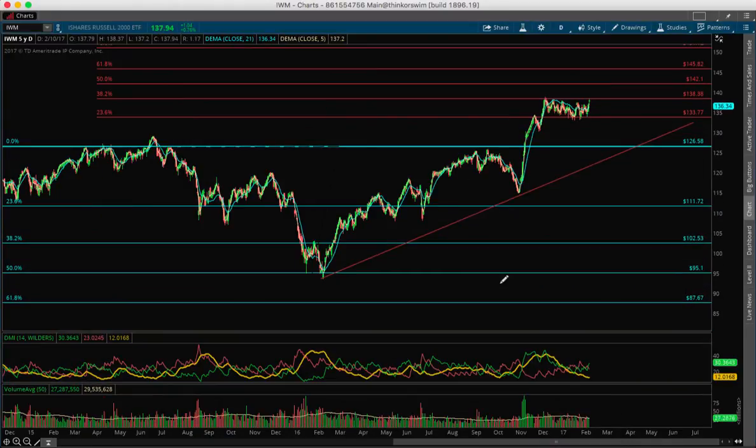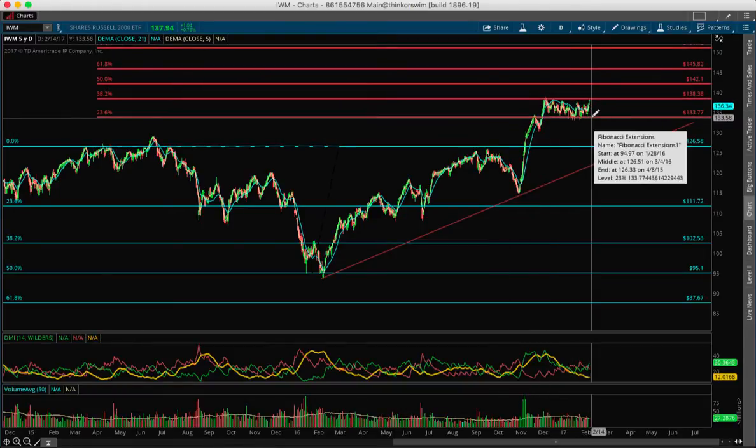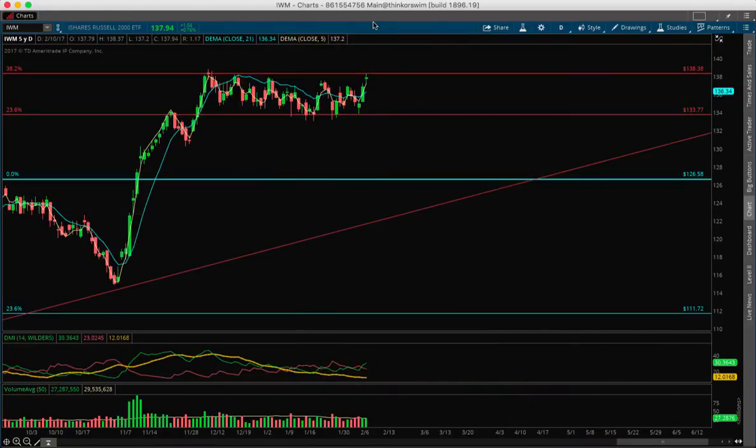This is the other one that I'm watching, and you're supposed to have it on your watch list. Key number 138.38. That's the key number. That's the Fibonacci extension right here, and the other key number is 133.77. So you can see here, if you break out right here, what are you going to do?